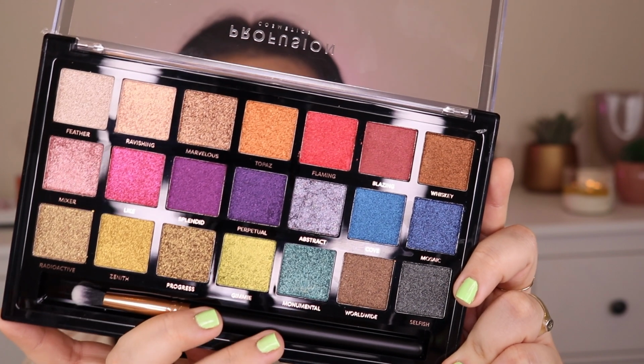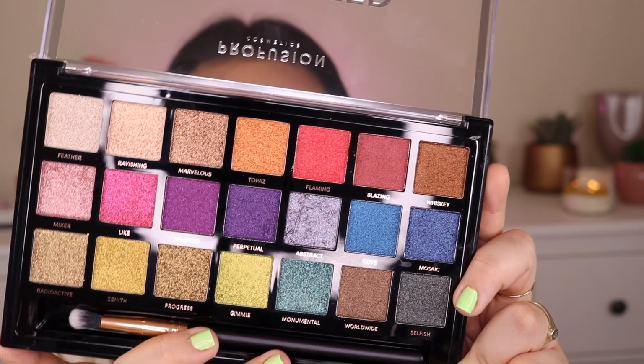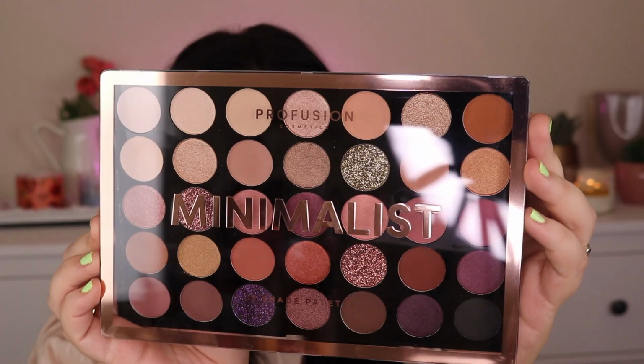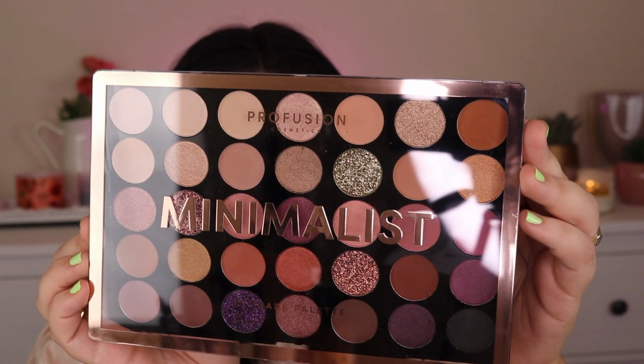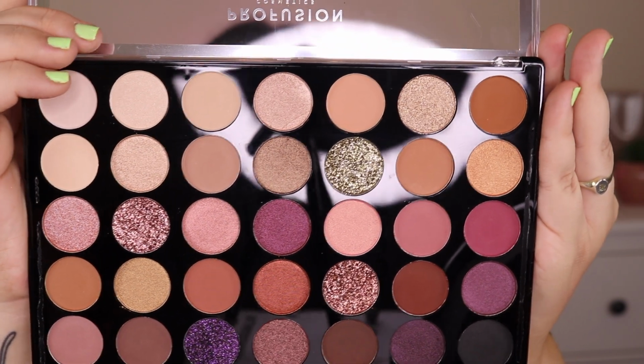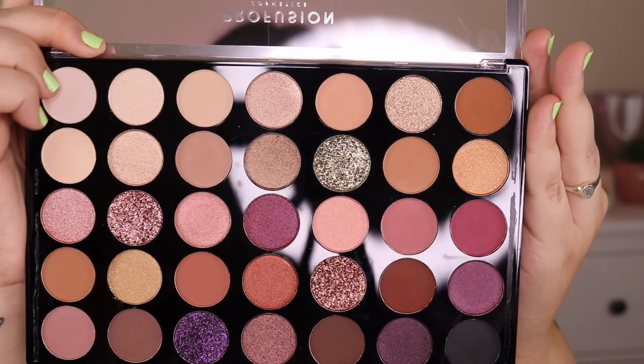So this is the Enchanted eyeshadow palette. It includes a brush and has 21 shades, and it retails for $10. This is the Minimalist palette, which includes 35 shades, which is a mix of modern nude hues and soft mattes and richly saturated shimmer and glitter finishes.